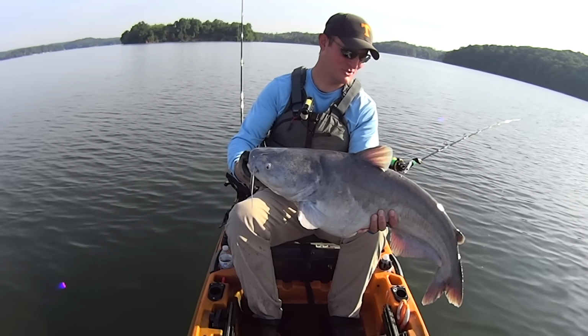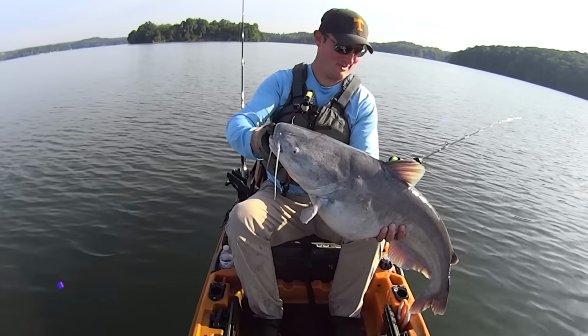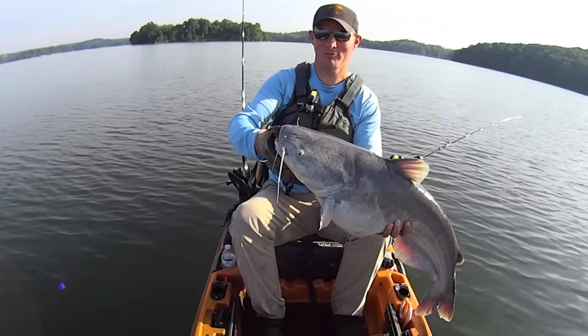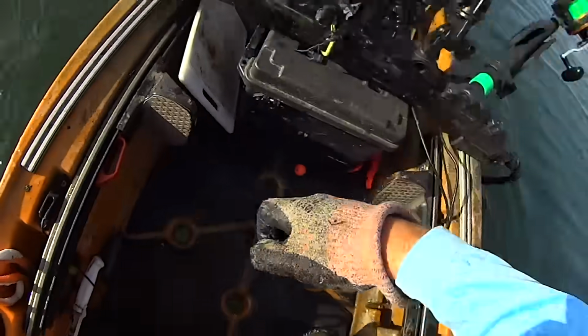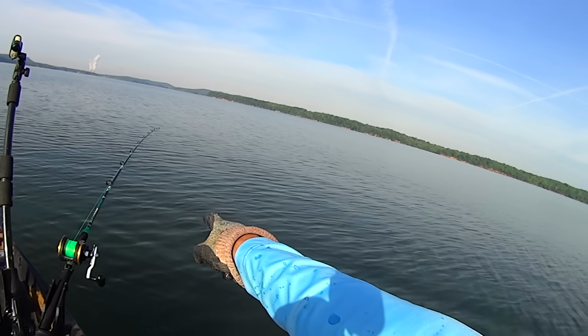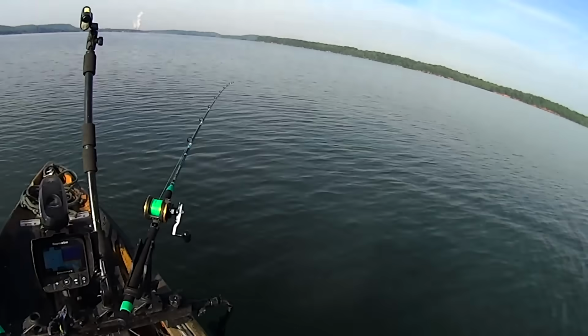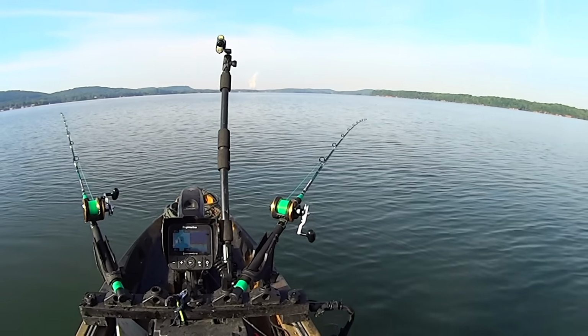I'm going to enjoy this pre-spawn here while I can. All right, well, let's let this fat thing go. Maybe next time he'll fight a little harder. Oh, goodness, splashed me on the way out. Look at this rod now. Well, you may not be able to see it. We got water all over the lens. No, we're good. This one's swimming off, though. Let me put it back in the chest here.